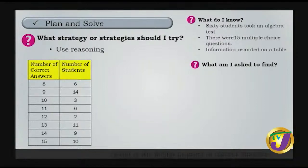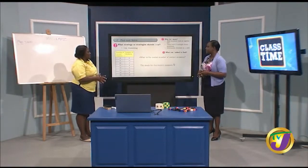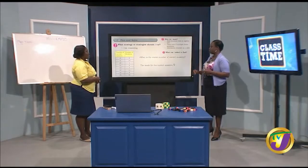What else are we asked to find? What is the modal number of correct answers? The mode would be the correct answer that occurred most frequently. In this case, we see where 14 students would have had 9, which would be the mode.